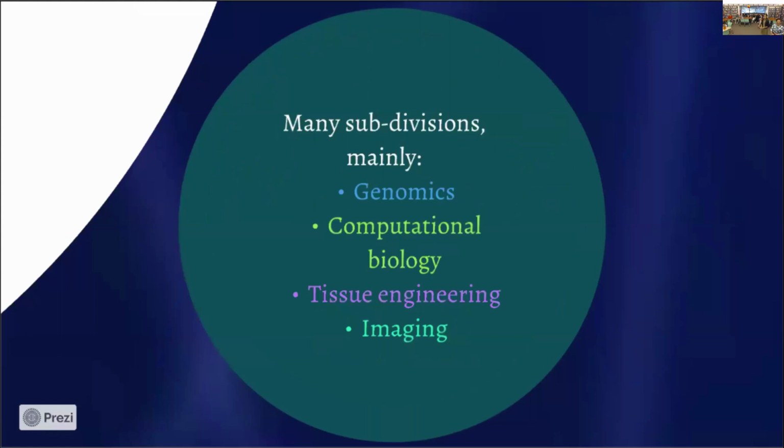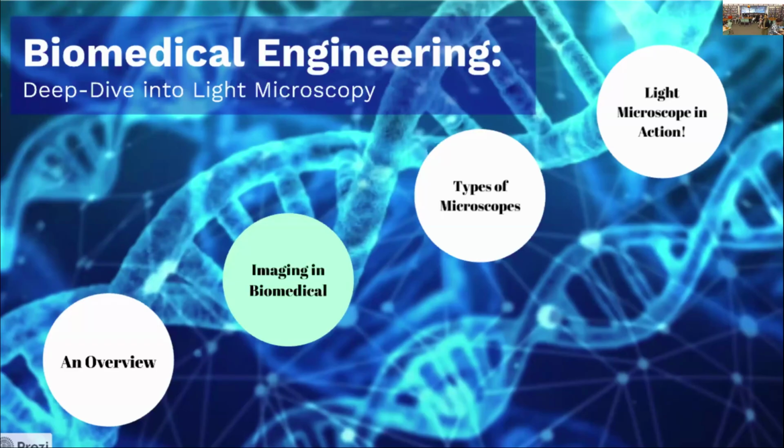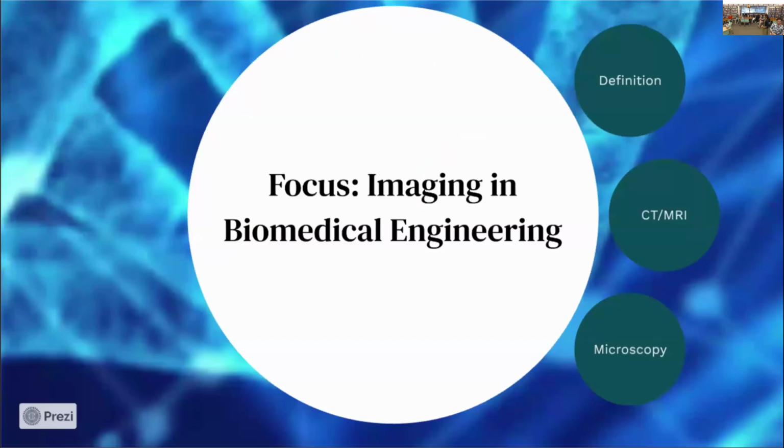Some of the subdivisions of biomedical engineering are genomics, computational biology, tissue engineering, and imaging. Next slide, please. One more. We will now focus on imaging in biomedical engineering. We will go over the definition, CT and MRI scans, and microscopy. Next slide, please.